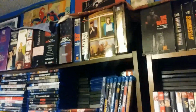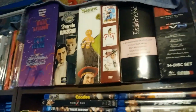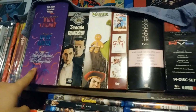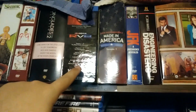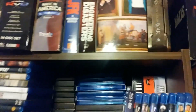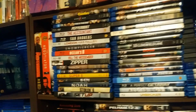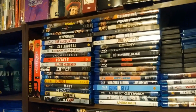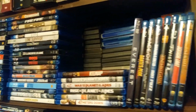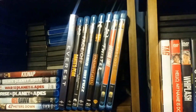Moving on to the second shelf here. Up top we have this cool Shrek box set. We have the Magic Kingdom VHS set. A few cool sets here, Red vs. Blue. Then one of my favorite series, Parks and Rec. Then the second shelf here, it's VHS, DVD, Blu-ray. This is my action heist, disaster films, that kind of thing. These are some of my favorites here.